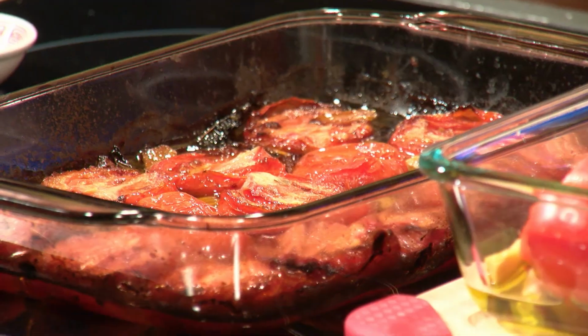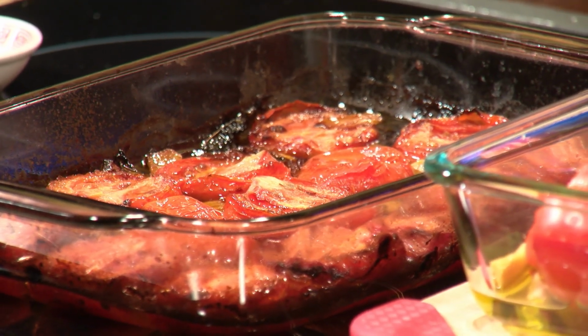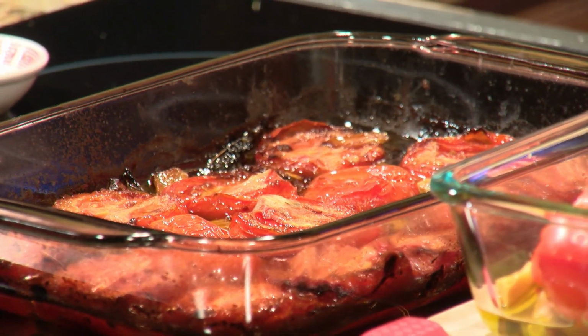Another way I've used these is to roast tofu. It's really good. I'll slice tofu and just pat it dry, because you want to get as much moisture out of the tofu as you can. And I'll slide the tofu in there with all the other ingredients and bake it all together. And that's really a delicious way to use those roasted tomatoes.